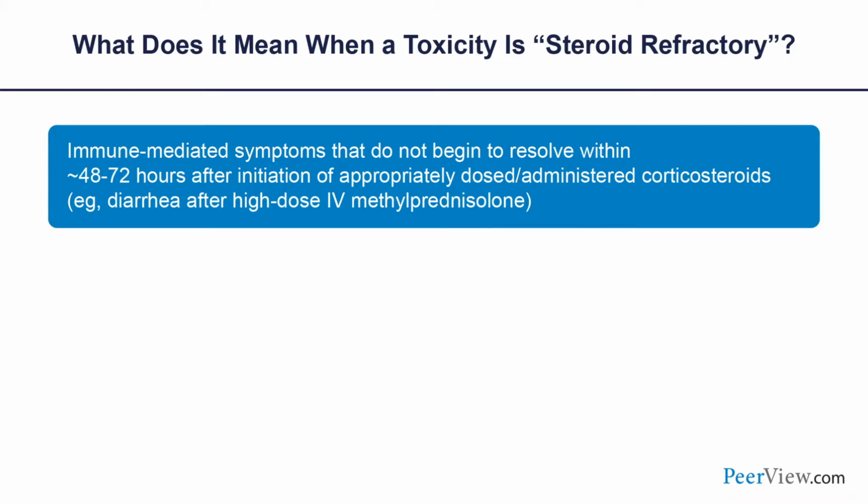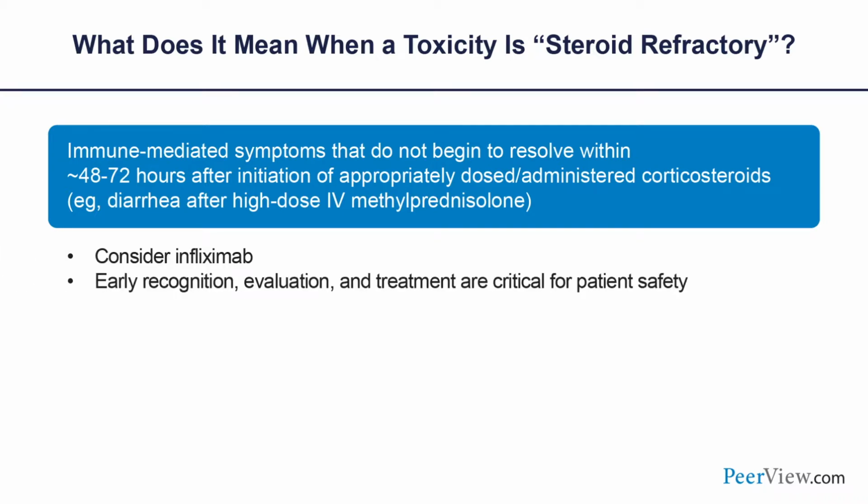Just a note about a steroid refractory toxicity. So what does it mean when we say that a toxicity is steroid refractory? Well, one possibility is that immune-mediated symptoms do not begin to resolve within 48 to 72 hours after initiation of appropriately dosed and administered corticosteroids. For example, intravenous methylprednisolone given for grade 3 diarrhea. In those cases, we might consider infliximab.